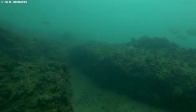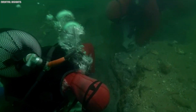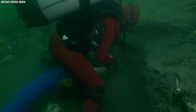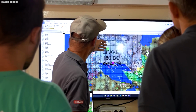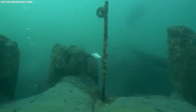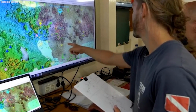Franck Goddio, a pioneer in the field of underwater archaeology, led his team using careful surveying methods and cutting-edge technology. They relied on advanced sonar and geomagnetic equipment to find hidden structures beneath the waves. This technology was essential for identifying unusual patterns that indicated the presence of submerged buildings, forming the core of their exploration. In the first stage of their investigation, the team conducted thorough surveys using side-scan sonar and magnetometers.